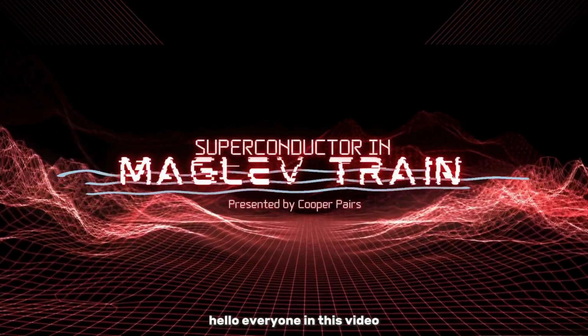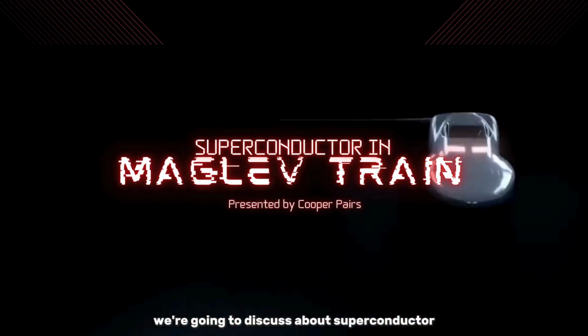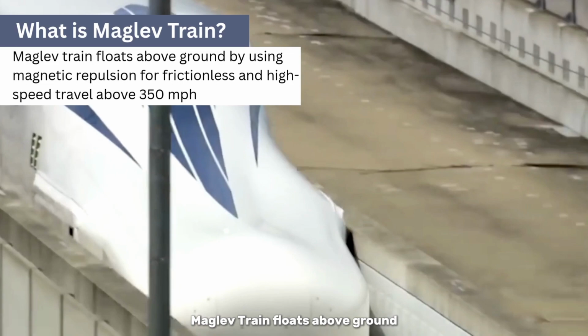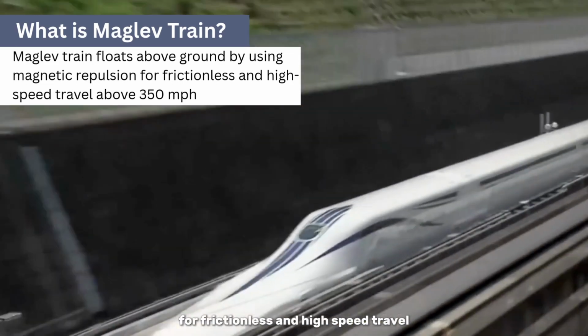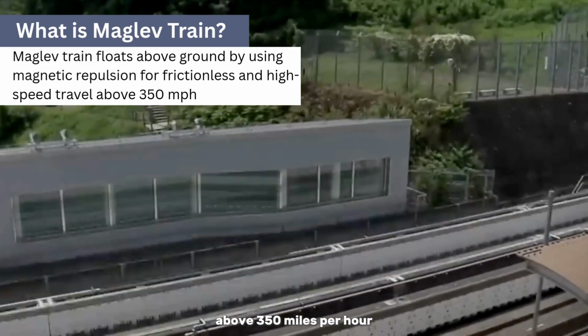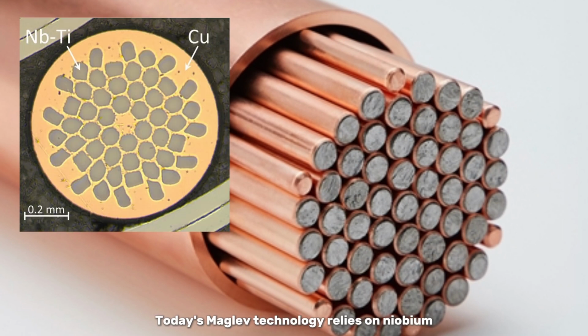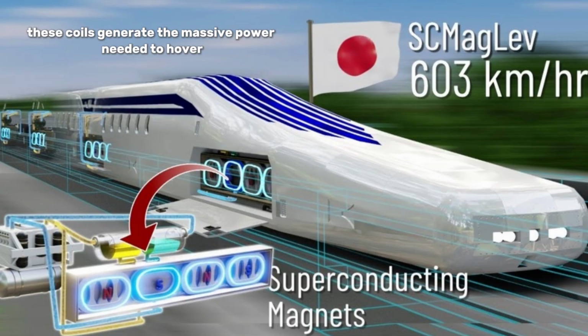Hello everyone. In this video, we're going to discuss superconductors in Maglev Trains. A Maglev Train floats above ground by using magnetic repulsion for frictionless and high-speed travel above 350 miles per hour. Today's maglev technology relies on niobium titanium magnets housed on the train. Coated in copper for stability, these coils generate the massive power needed to hover and propel the vehicle.